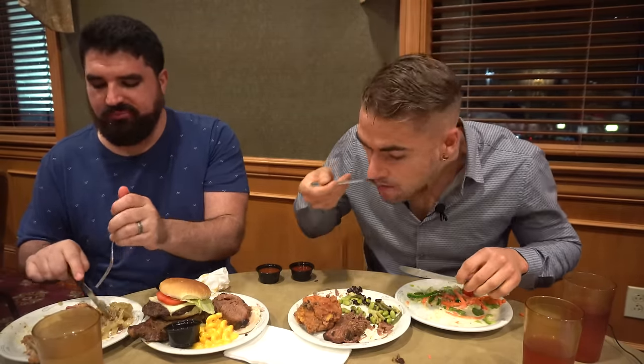Smoked meat, guys. I'm gonna come in for a nice bite of this little chicken egg. It's good. That breading is really good flavor though. Really nice crisp on this piece. This is a thigh. The little bit of hot sauce is such a nice addition.